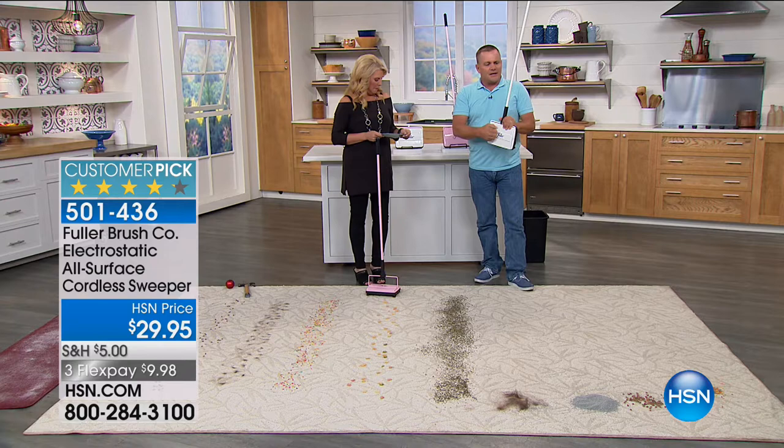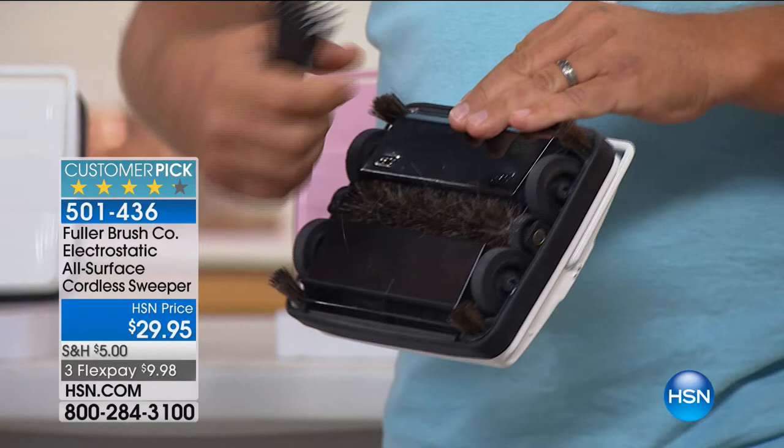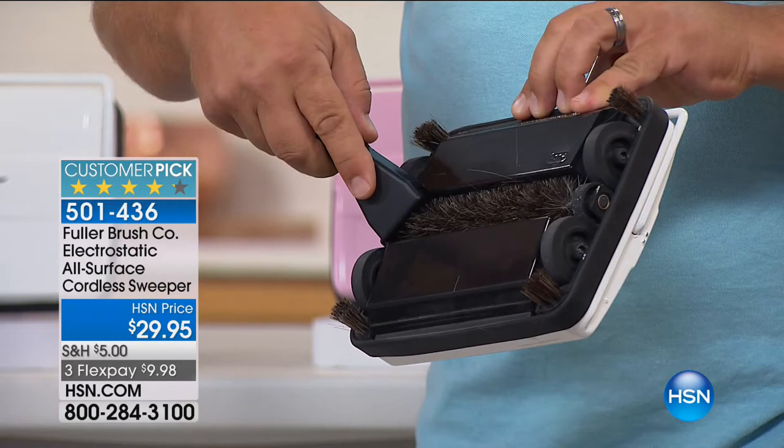And by the way, we even give you this little comb. It's called a brush comb. It snaps onto the handle. You take this off. If you use this in your craft room and you get string, thread, yarn, anything like that wrapped up around here, you can use that comb to clean those long bristles off, so you keep your sweeper working better longer.